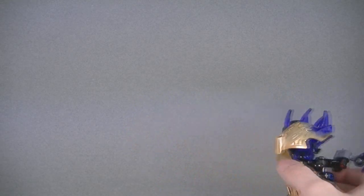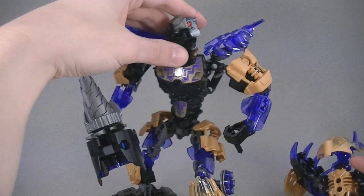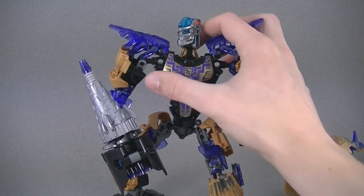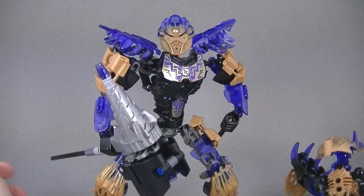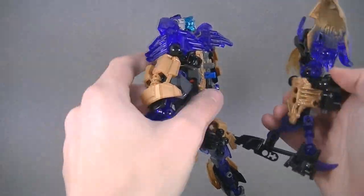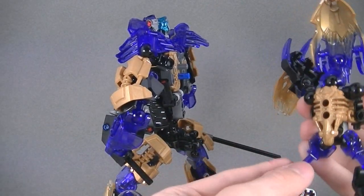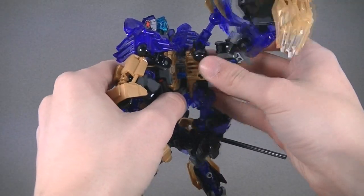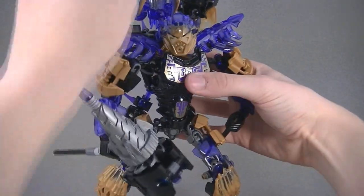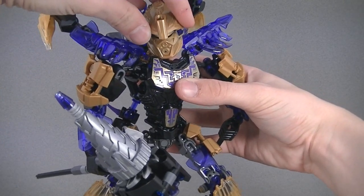All right, so here is Onua. We should put the Unity mask on him. Of course, the golden mask here. And then Terak just attaches on the back here. Fusion! I don't know. I just get a kick out of making Gagagar references when I combine these guys. But yeah, here you go. That goes on there like that.